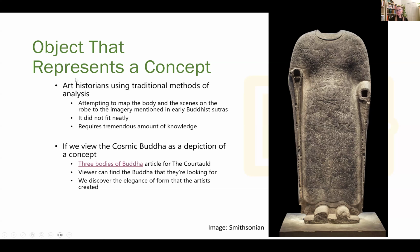But what happened when art historians tried to do that with this particular piece from the Smithsonian is that it doesn't fit very neatly. You can't identify all of these scenes as representing a particular sutta, either one sutra or even many sutras. There are some scenes that cannot really be clearly identified as coming from a text at all, as far as we can tell. And the other problem with that is that it requires a tremendous amount of knowledge, right? So why would somebody spend years, actually, if you look at this piece, sculpting an object that nobody can understand, right? It doesn't kind of make sense.